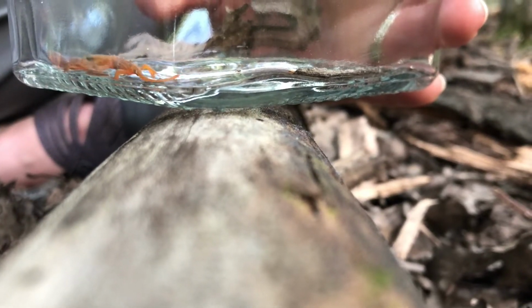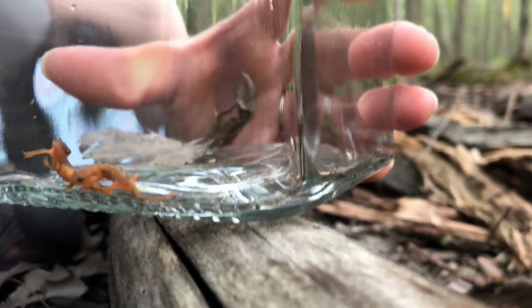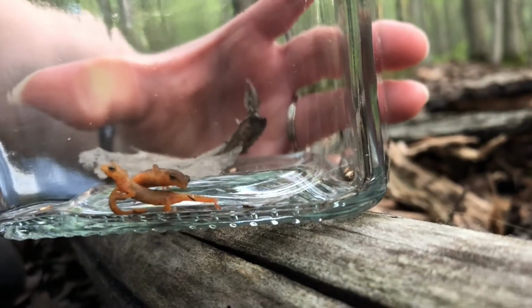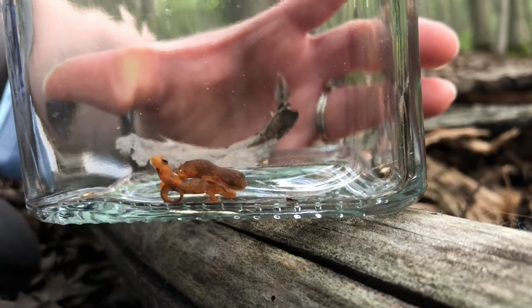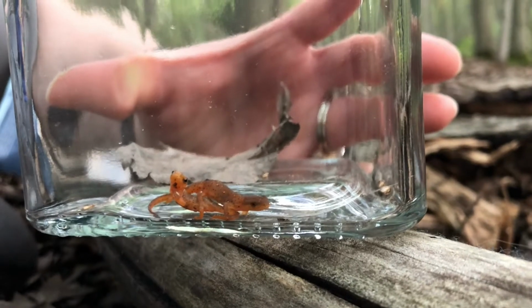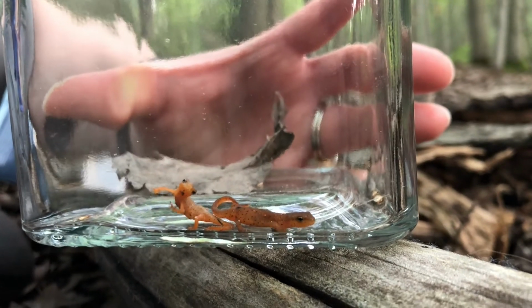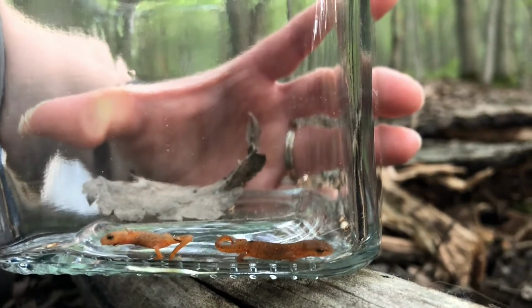olive, green, brown, or red brown above, with small black spots all over their back and tail. And then they may have the red spots with or without a black border, depending on the subspecies. Their throat and belly tends to be yellow with tiny black dots. And they have a dark eye stripe. The tail is taller than it is wide and finned. They tend to be 2.5 to 5.5 inches long.